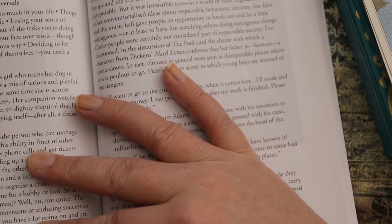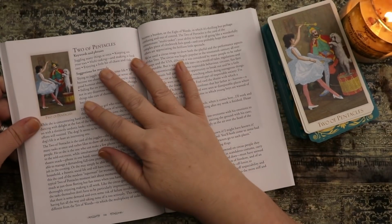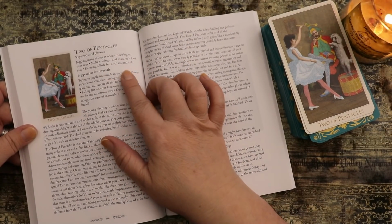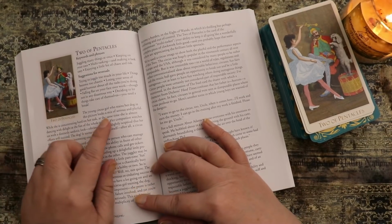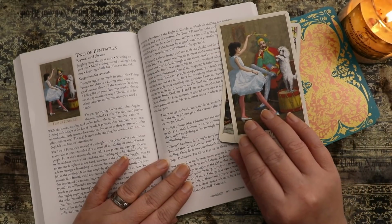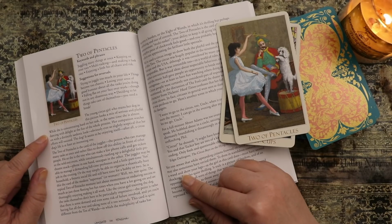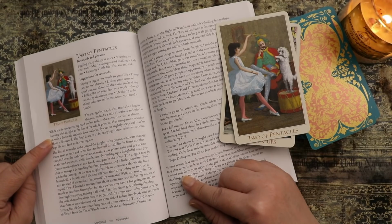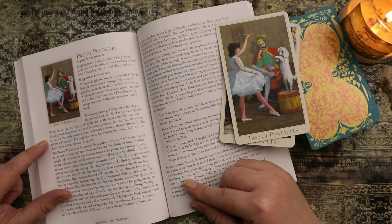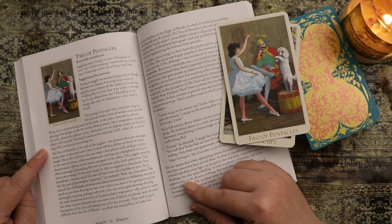So in the 2 of Pentacles, juggling many things at once. Oh, I'm zoomed in again, sorry. Juggling many things at once, keeping on your toes, multitasking and making it look easy, enjoying a little bit of chaos and risk. So it says, the young circus girl who trains her dog in this picture looks a mix of serious and playful. While she is concentrating hard on her task, at the same time she is almost dancing with delight at the fun of the whole process. Her companion watches on with a distinctly sardonic look, obviously ever so slightly skeptical that her efforts will succeed. The dog seems to be enjoying itself.